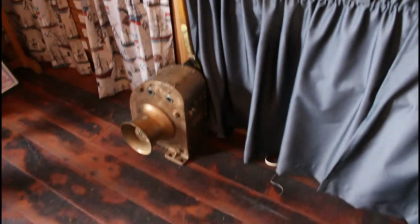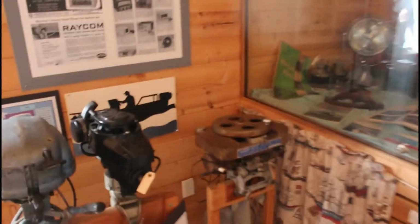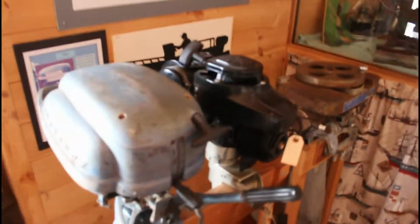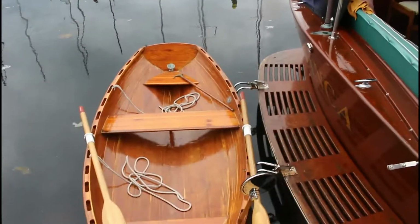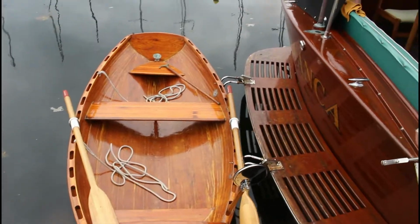You saw that boat. Some incredible workmanship when you look at antiques in the marine industry. There's a winch there. Here's some antique motors. There's also some antique radios, and I'm just showing you a very small portion of what they have there. And of course, they have a lot of the history.